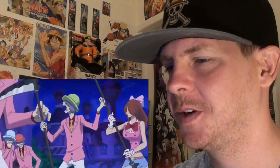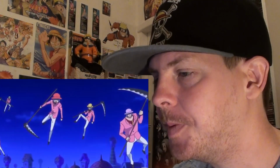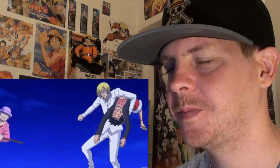Each ribbon is a different color. These 10 children are also considered executives of the crew. As far as their abilities go, at least a few of them are able to use Geppo or Moonwalk, and almost all of them carry some sort of scythe.